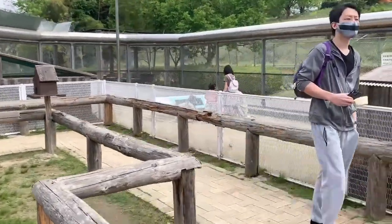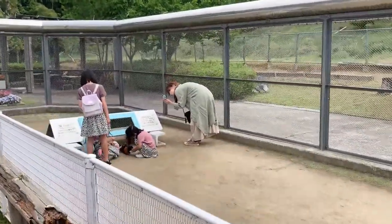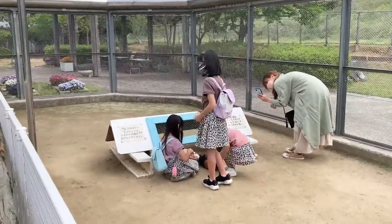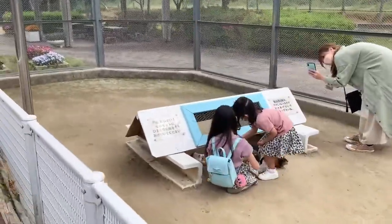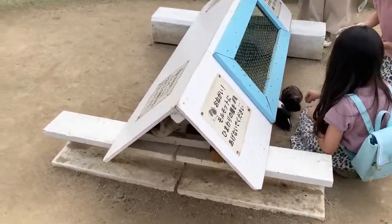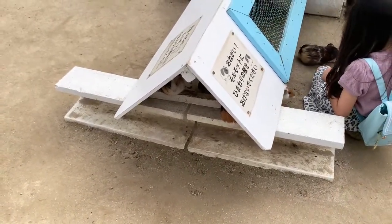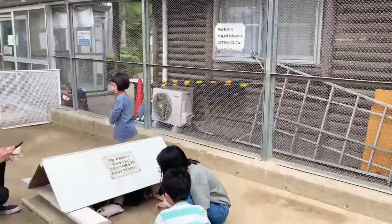And then on the side there is kind of this place where you can touch marmots. You can feed and touch the marmots here. One is sleeping there. Can you see? It's like, don't bother me. Looks like a dumpling, yeah. Marmots. Okay.